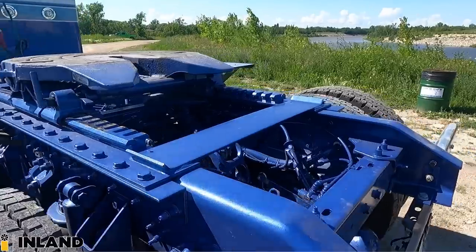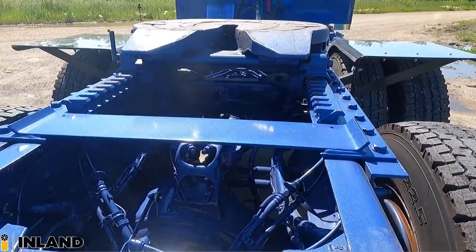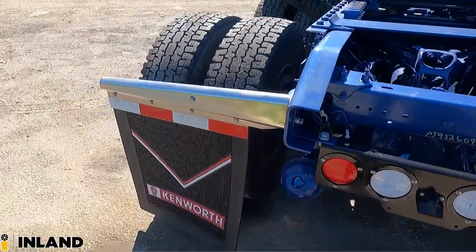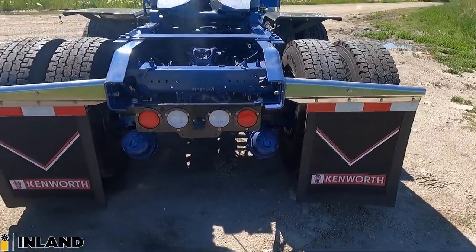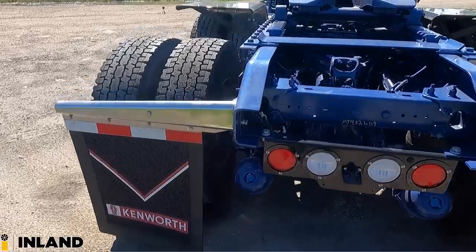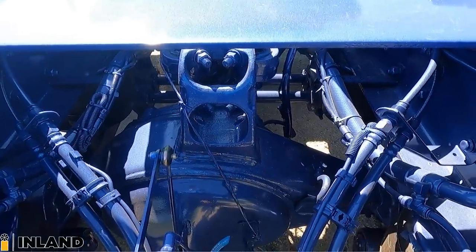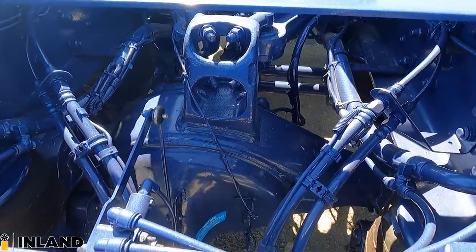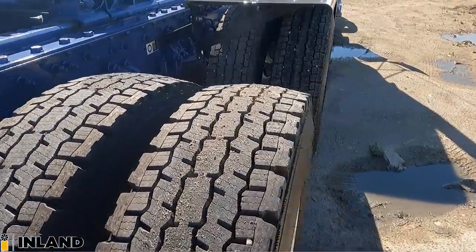So this frame is also that blue, the N3200. And then we got the Kenworth mud flaps on the back here that are the black rubbers, which always look super cool. Gotta love it. We have the Dana Spicer 46 rear end, so D46-172 with 373 gearing. And we have drum brakes on the back end of this truck.